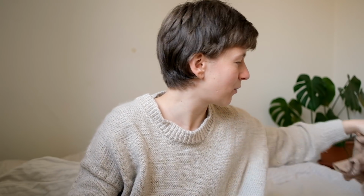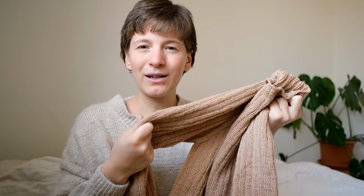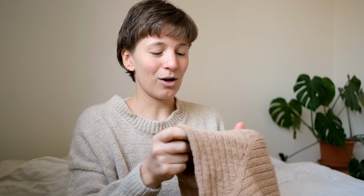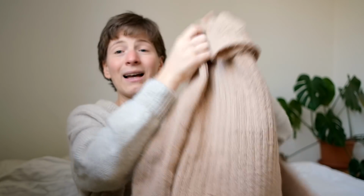I'm going to start with the first thing. And it's this sweater that I knit for myself. So there's going to be a lot of knitwear today. I just felt inspired to knit this sweater. I had the yarn and I thought it should become this sweater. And I really like ribbed things. I like wearing it. And that's the first thing that has come into my life.